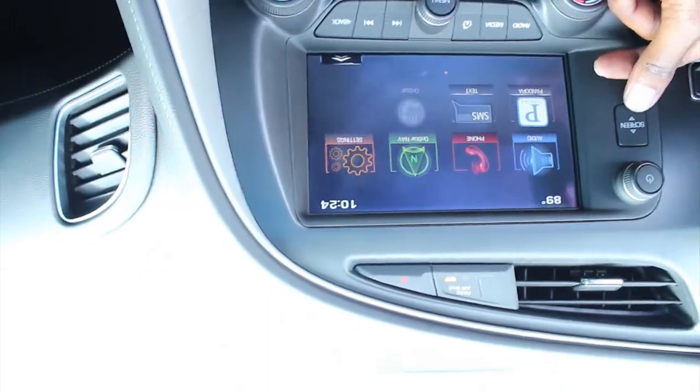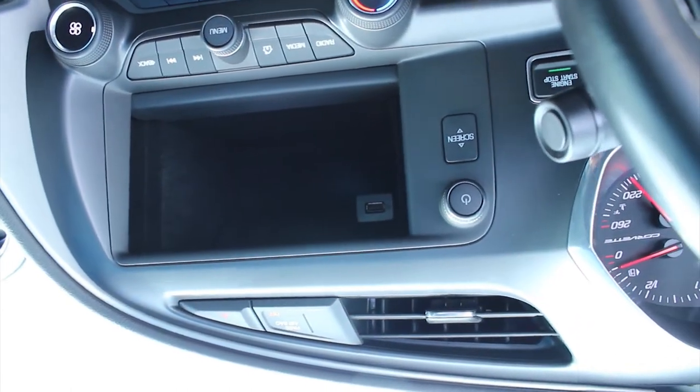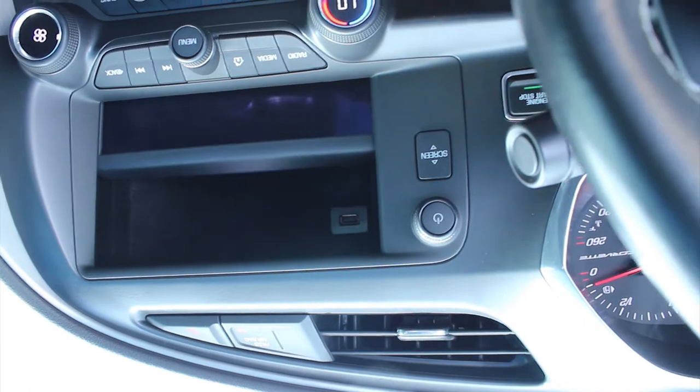Yeah, I can't wait to get my Corvette. And the interior. Everyone loves the interior. It's got the power screen that hides a little cubby hole behind the screen. That's so awesome. I love how Chevy did that. Props to them for that.